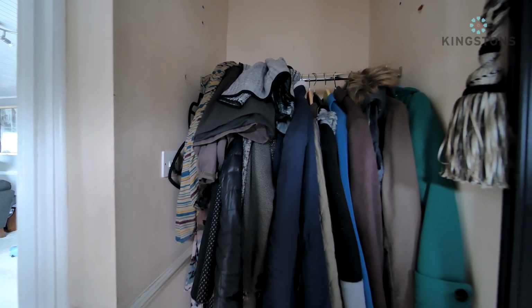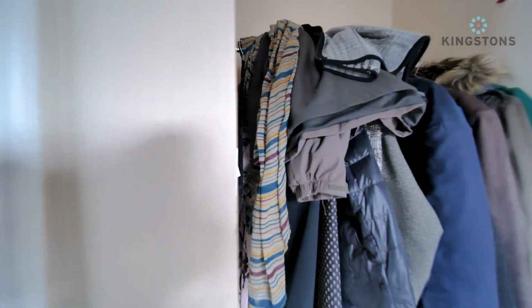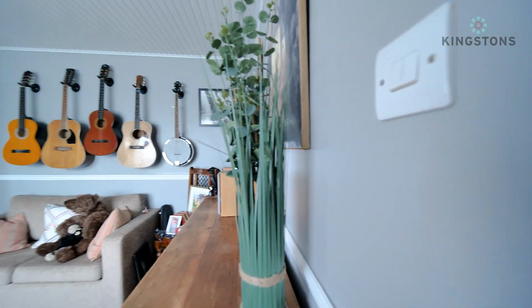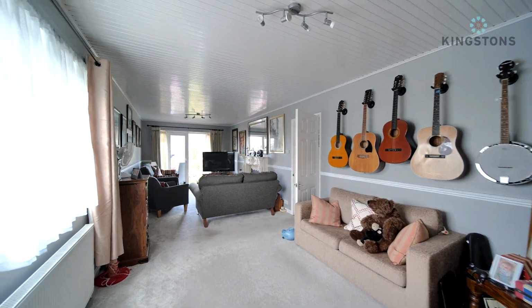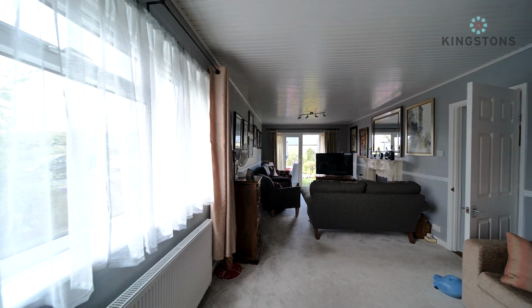We've come through the front door, and we've come into our entrance porchway, looking through to plenty of space for coats and shoes. So you can pan back around, you can see back towards the front door, and our doorway comes straight through into our main living room. You see it extending down to the far end, really good size. You've got the main section at the far end, which we'll have a look at in a moment.